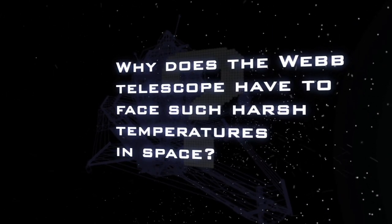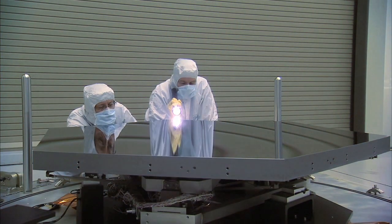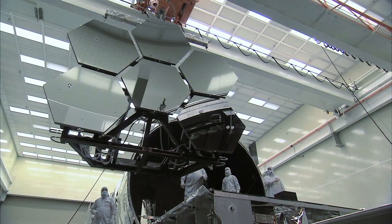Why will the Webb telescope have to face such harsh temperatures in space? Because the Webb telescope is an infrared telescope, and infrared light is basically heat radiation. So the detectors, the cameras themselves, have to remain very, very cold in order for the telescope to be able to detect these faint infrared signals from the distant universe. And one of the challenges to building a telescope like this is to build the telescope itself here on Earth in normal temperatures and then launch it into deep space.